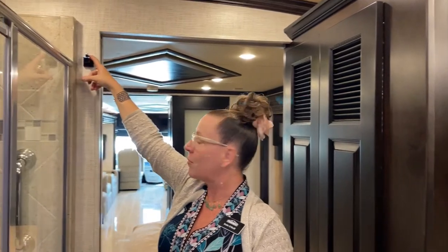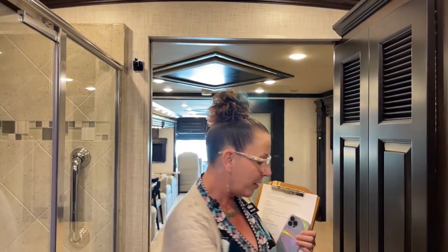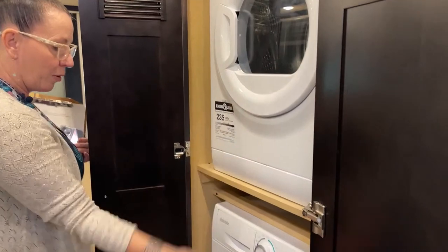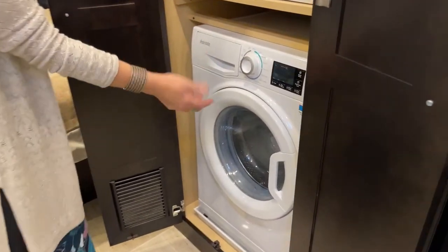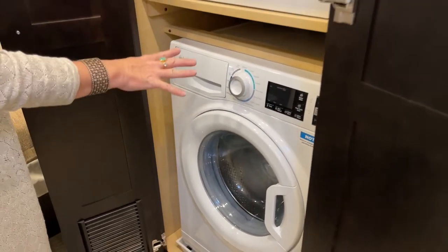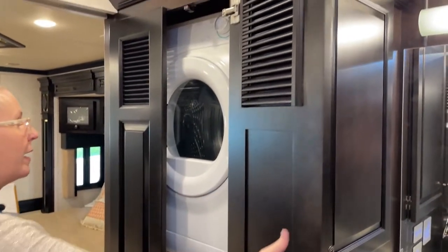Here is one of my other favorite features, the robe hook. Love that. Another thing I really love about this RV is the fact that your washer and dryer, which is a Splendide stackable, you've got your dryer on top, your washer down below. I love that you've got a quick setting for lightly soiled, so save water. You've got some really nice features about this washer and dryer, but the thing that I think is so nice about this is that this is right off of your bedroom.